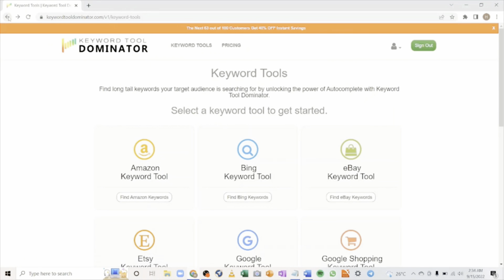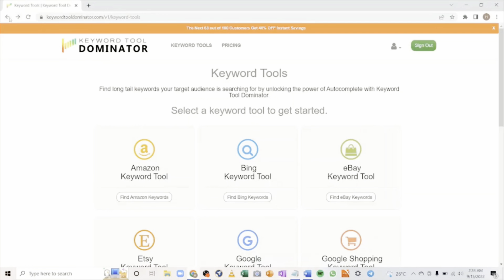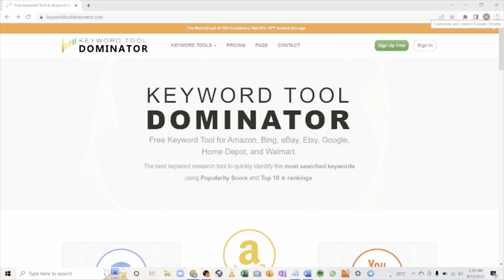So now, the second keyword tool is the AMZ suggestion expander. And just like I told you guys, you must add the extension first and make sure it is activated before you start your keyword research. A lot of people do their keyword research in incognito mode, but in my own case, when I put it on incognito mode, these tools don't work, so I use the normal mode. But in case incognito mode works fine for you, go ahead and do your keyword research. Whichever one works for you, just use it.